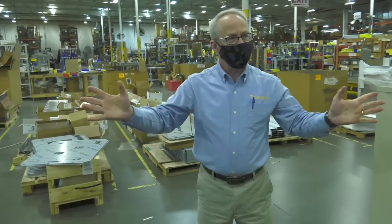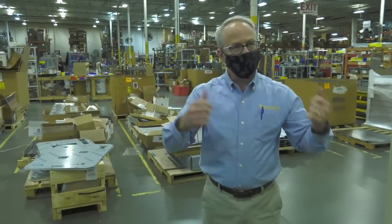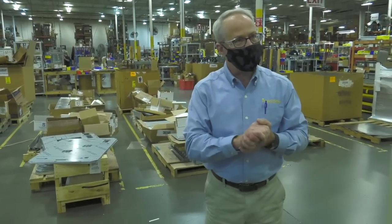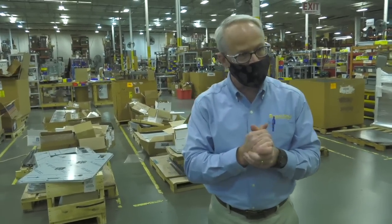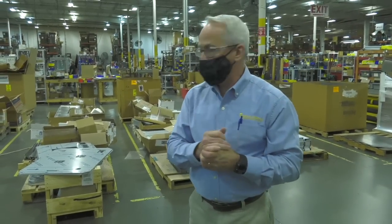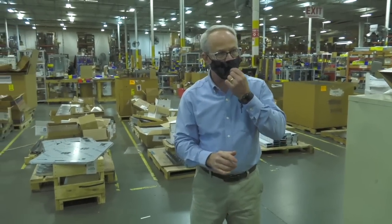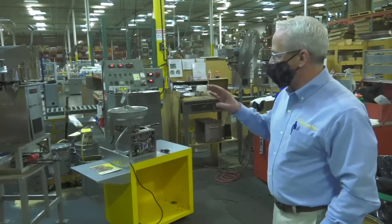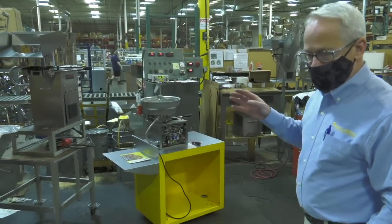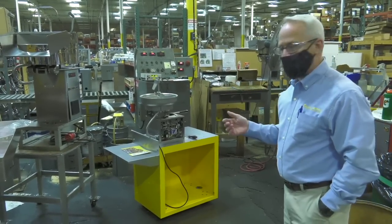Everything we've seen so far is making parts and pieces to go into the variety of machines that we made. Everything now that we'll see is our final assembly operations. We have 12 different assembly areas and a variety of machines in all those areas, and we'll see what we have today. What we have in this area are 2 examples of some of our production equipment, which we would sell to folks that make a product and then package it and sell it to others.